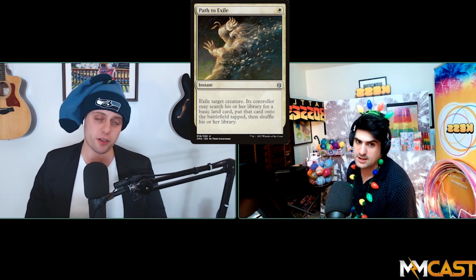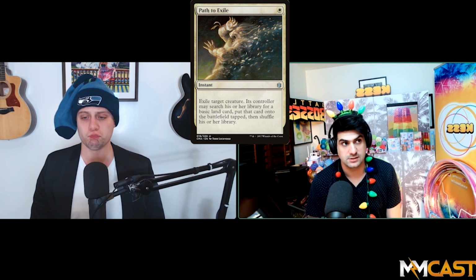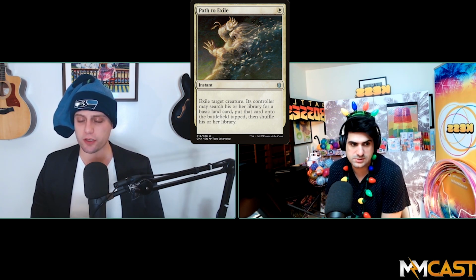This is the card I probably played the most in Modern, but it's number 5 just due to the fact that it's a little generic. Path to Exile. 1 white, very good card. Exile creature, instant speed. That player gets a land. Arguably the best removal spell of all time. Second best, actually. There's two really good white ones.